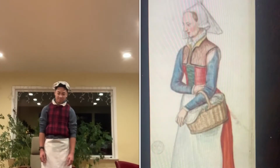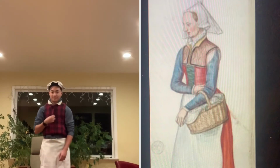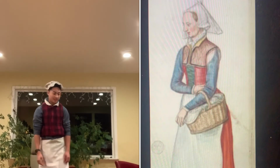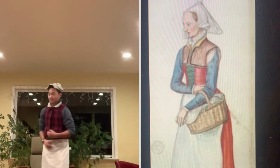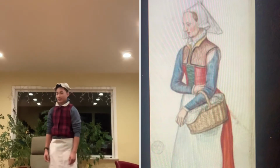Next, we have Kanisha, representing a working woman. She has a wondrous white apron and basket. Her blue and red bodice signifies that she is of lower class. The Elizabethan sumptuary law also tells people one's social class just by the colors that they wear. Kanisha's red and blue bodice is an indicator that she is poor.